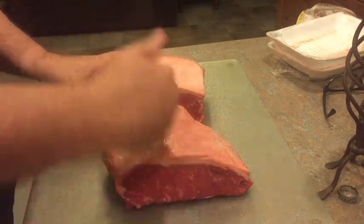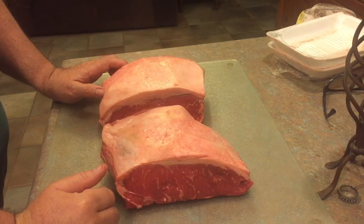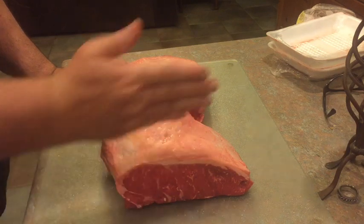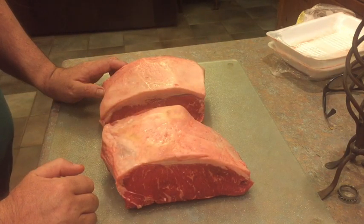We could split them this way, and instead of being New York steaks, they're called Manhattans, or little smaller, more petite. And in Manhattan, they can charge more money for them, I guess, for the same chunk of meat. We're going to cut them this way and make New York strips.